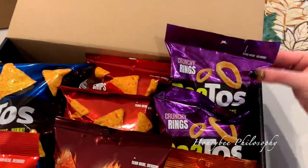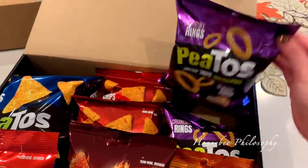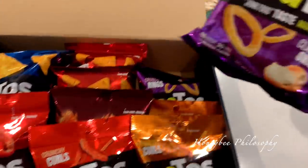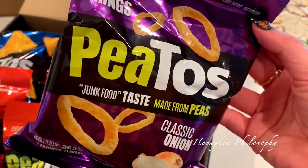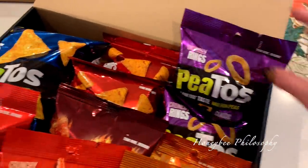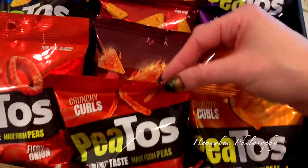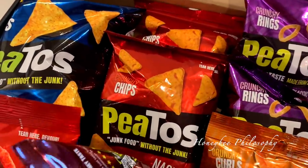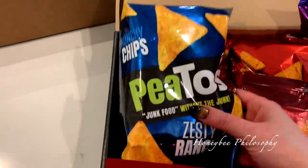So I just got a box from Petos, and I agreed to try out their snacks because they are a healthier alternative to our favorite snacks like Doritos and Cheetos. And it's made with peas. Petos, as you can see, junk food taste made from peas. So it looks like they gave me some classic onion ring ones, some crunchy curls in cheese, and fiery hot. Then we've got spicy nacho, regular nacho, and then a huge bag of the zesty ranch.